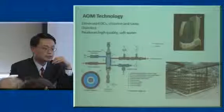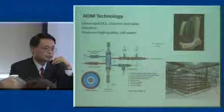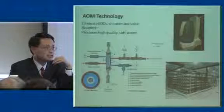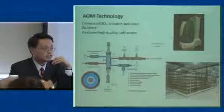So this is just a project that we just finished. It's a very interesting topic because it does have a long-term impact, because a lot of these EDCs actually affect the young people more, okay, especially children, who are much more susceptible to these materials.